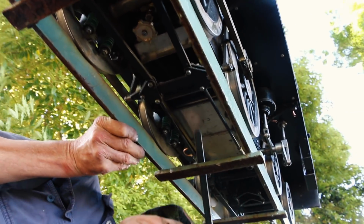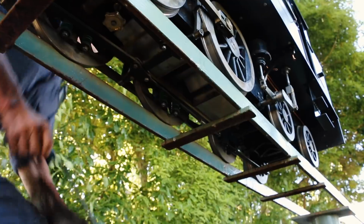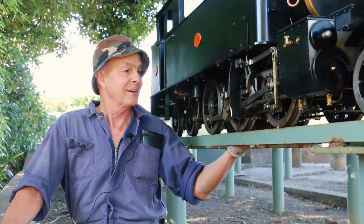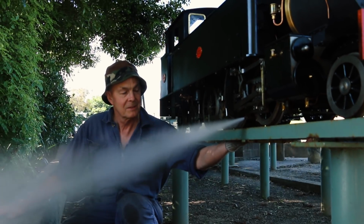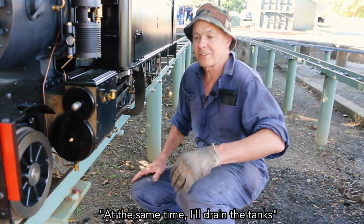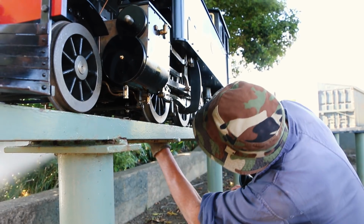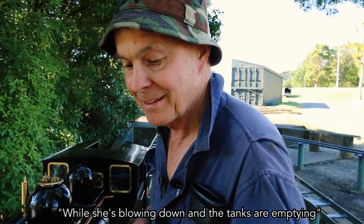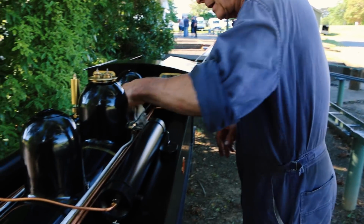So we'll close the ash pan doors. Now we're ready to blow down the boiler, and the blow down valve's just slightly aft of the centre drivers. At the same time I'll drain the tank. While she's blowing down and the tanks are emptying, we'll just give her a quick wipe over. She's quite clean actually, and she's cleaner than I thought she'd be.